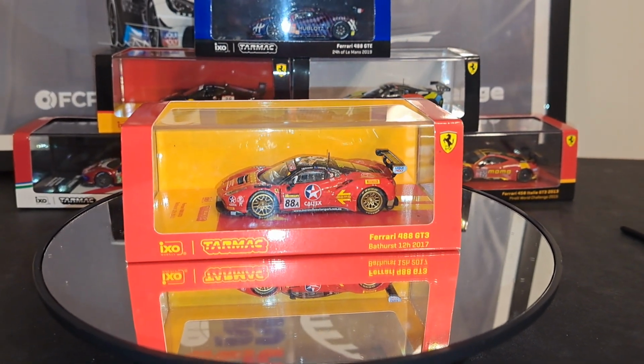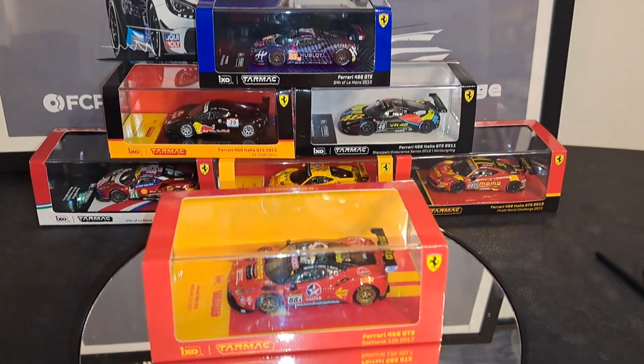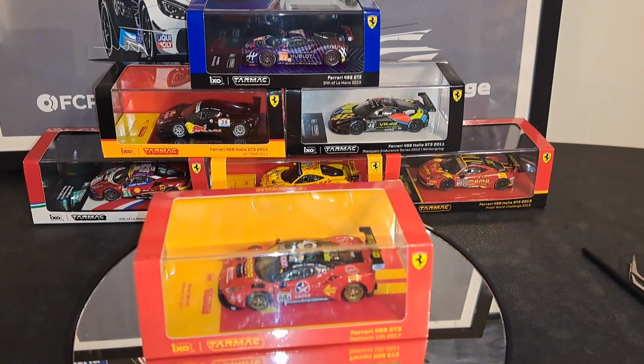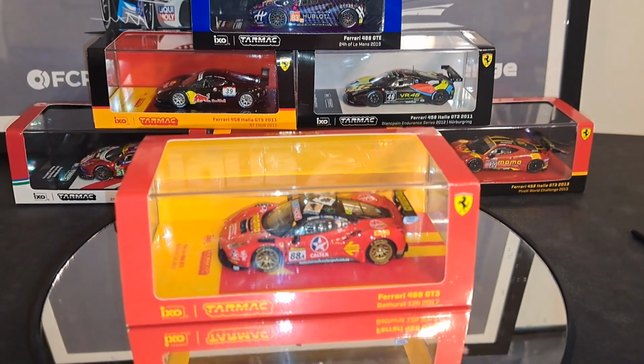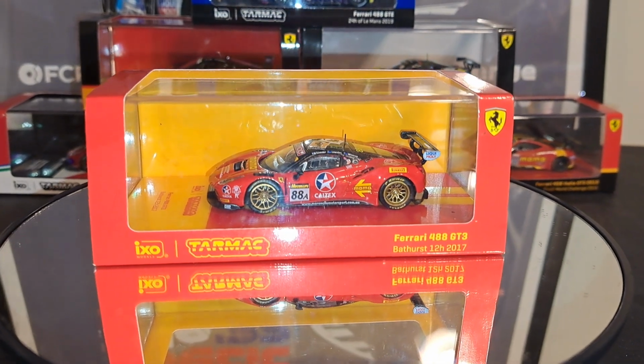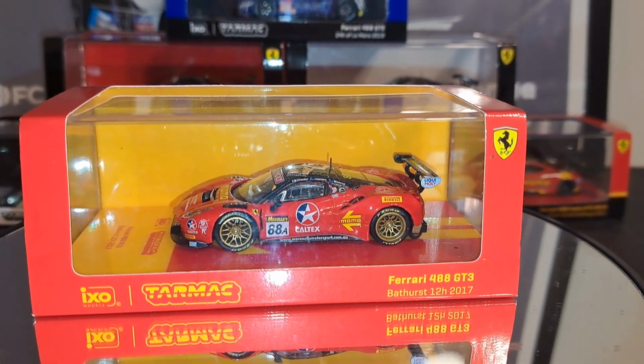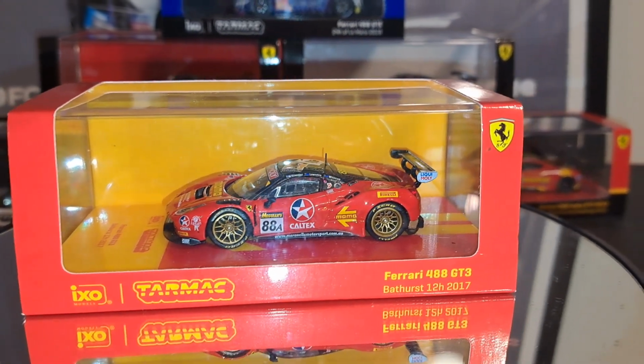It's all about racing, as you can tell from the background here. The next few videos are going to be a Tarmac Works Ferrari Hoopalooza, you might call it. We're going to take a look at almost all of the Ferraris that came out recently in 1/64 scale. That was over the past, I think about the past year, when they finally got the license to do this. And we're going to start first off with this one right here.